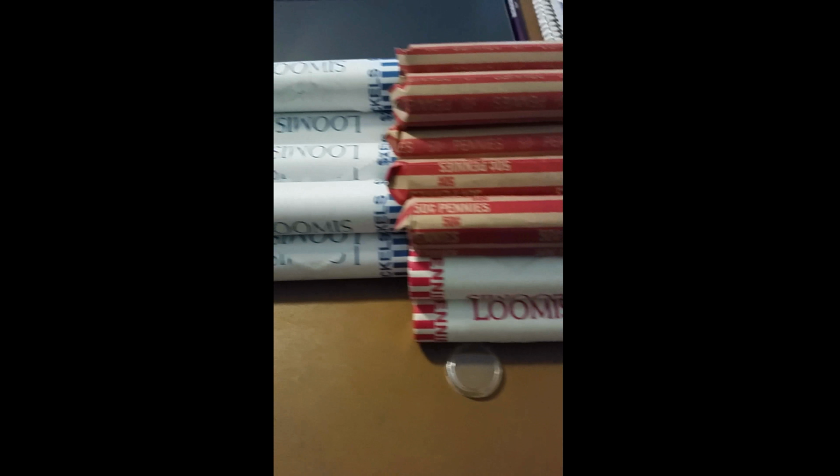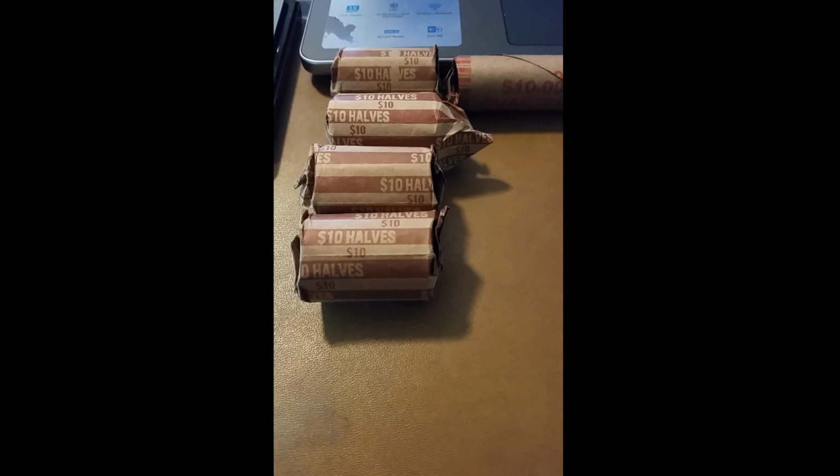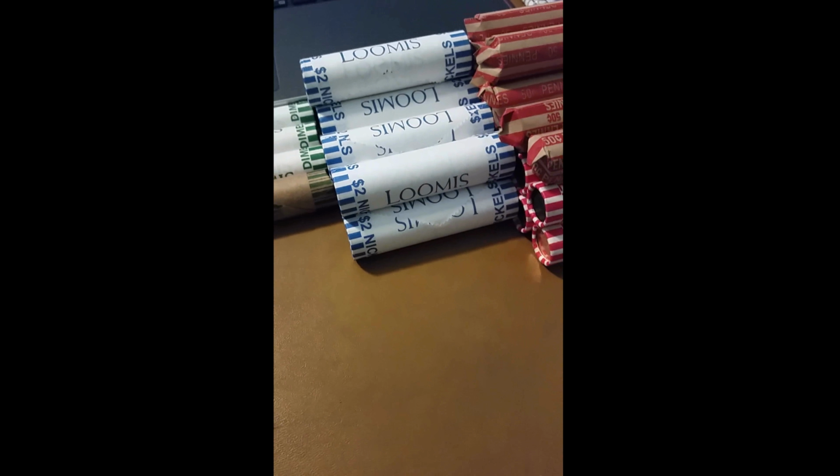Welcome to the $100 mini roll hunt. We got 10 in pennies, 20 in nickels, 20 in dimes, 10 in quarters, and 40 in halves. And as you can see, we have a mix of bank rolls and other rolls. Let's get at it, and we'll pull you in if we find anything good.